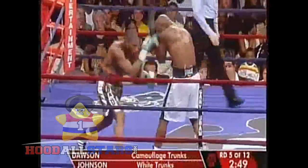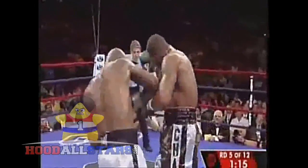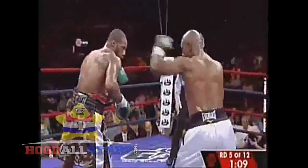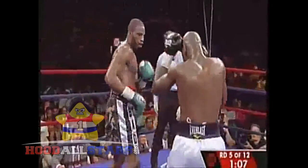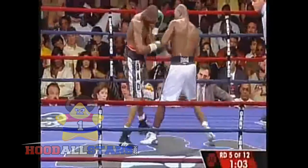And you see, this is Chad Dawson against Glenn Johnson in that first fight. Dawson can't be on the inside like this, languishing. He has to start jabbing, get his distance, so he can fire off those combinations and straight lefts. He does good body work.